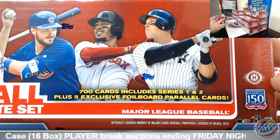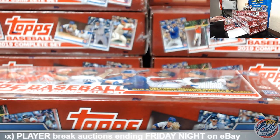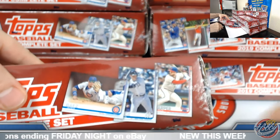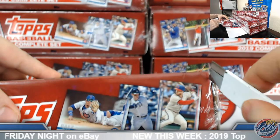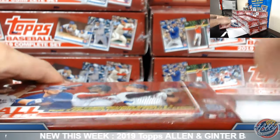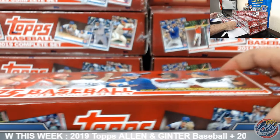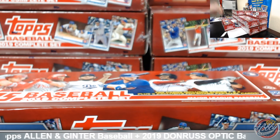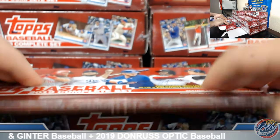Okay, let's see how we do on these. So we're going to basically crack the sets, take the foil boards. That'll leave everything for us to sort, set-wise. I will save as many of these boxes as I can to include with your shipment, at least within the package dimensions.